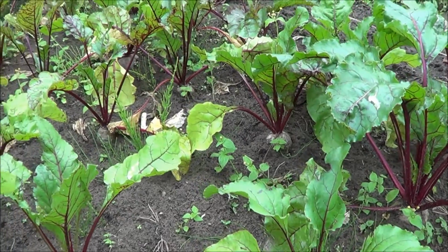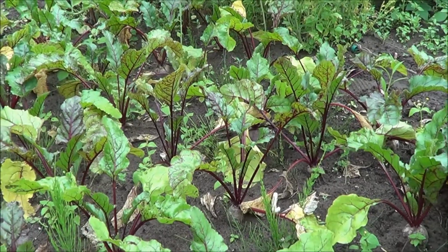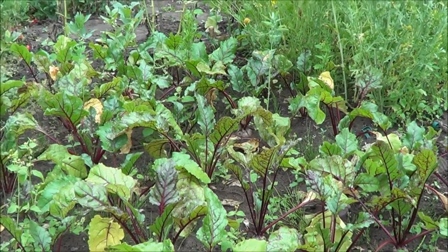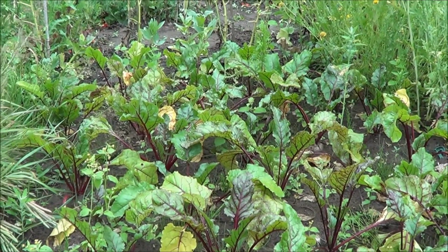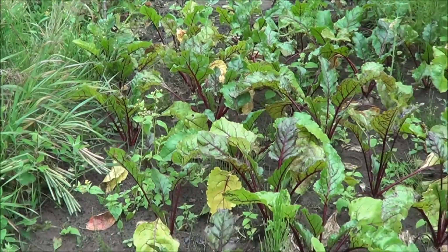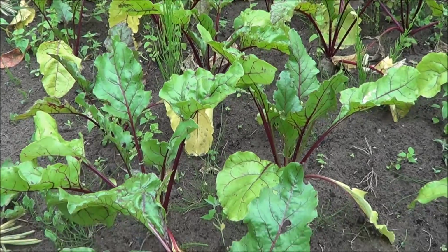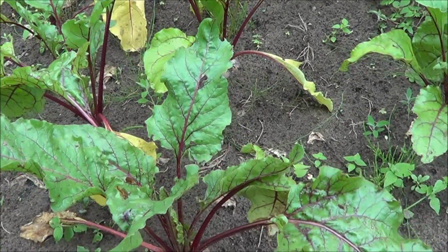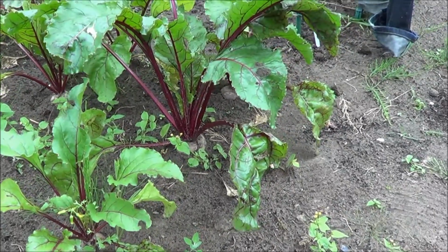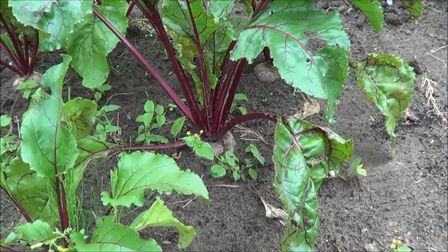The beetroot's done really well this year as well. We've harvested some already, and I don't personally like it, but my wife loves beetroot, just boiled up in a pan of water to soften it, and she loves that. We've got a lot of beetroot going here, and I think we've had 100% success on the beetroot. Some real whoppers in there. Some real massive ones.